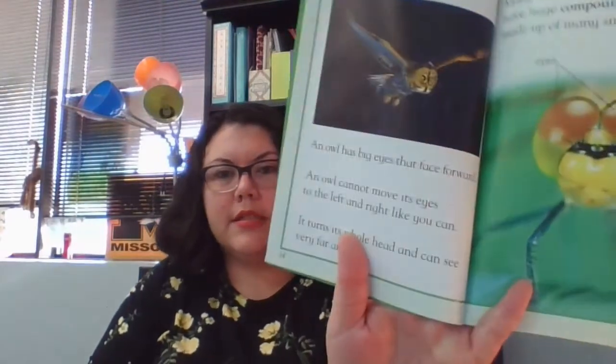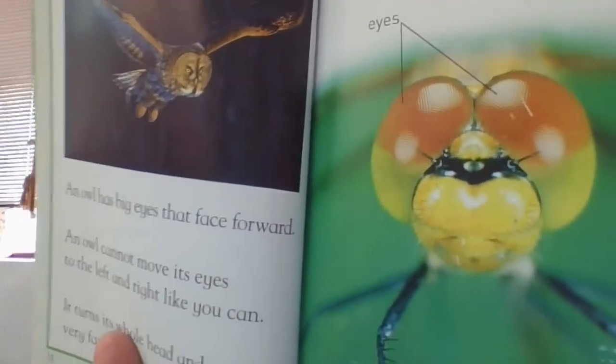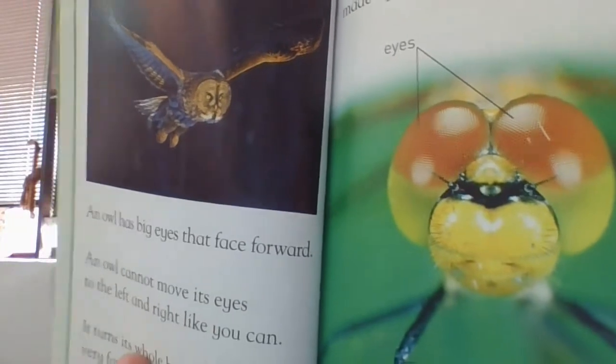Many insects, like this dragonfly, have huge compound eyes made up of many smaller eyes. Let's take a close look at that one. Look at all those little tiny eyes. Whew.